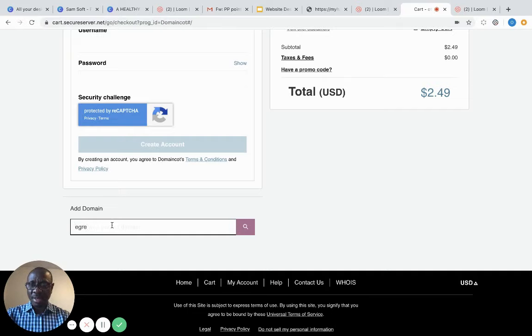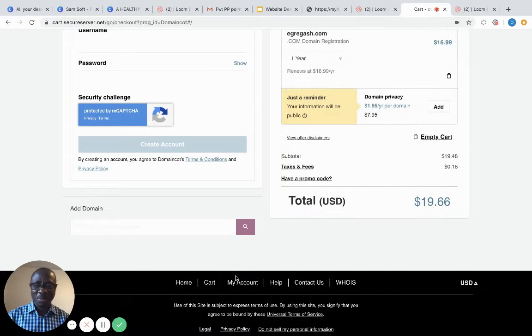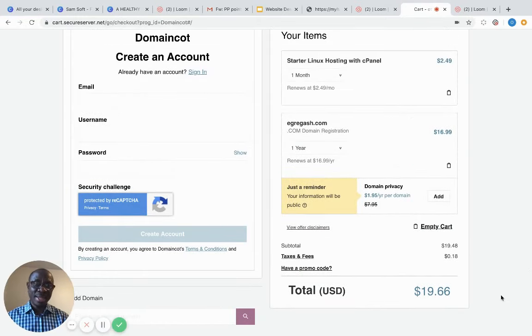Let's get that, gigash.com. This is the kind of domain we want. We want to see if this domain is available. If it's available, we're going to buy it and add it to our hosting. That's going to be our business name. So with $19.66, your website will be live.